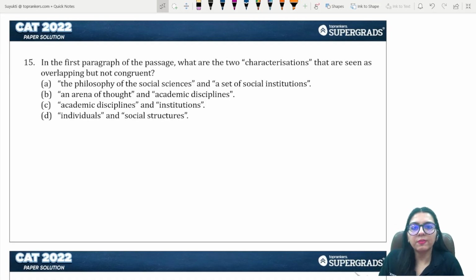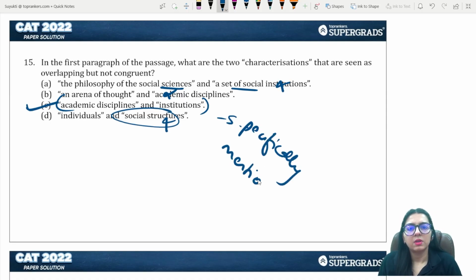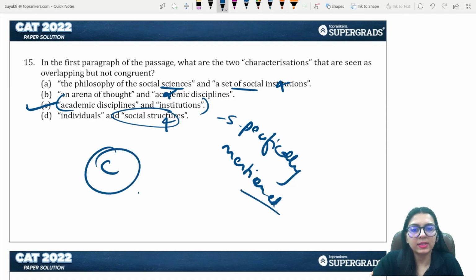So if you go back to the first paragraph, the philosophy of social science and the set, no. Arena of thought in academic disciplines and institution, this is a specific detailed question. Individuals in social structure, not at all. This was specifically mentioned. So I think there is no budging and no description is required as to why this answer is going to be option C.